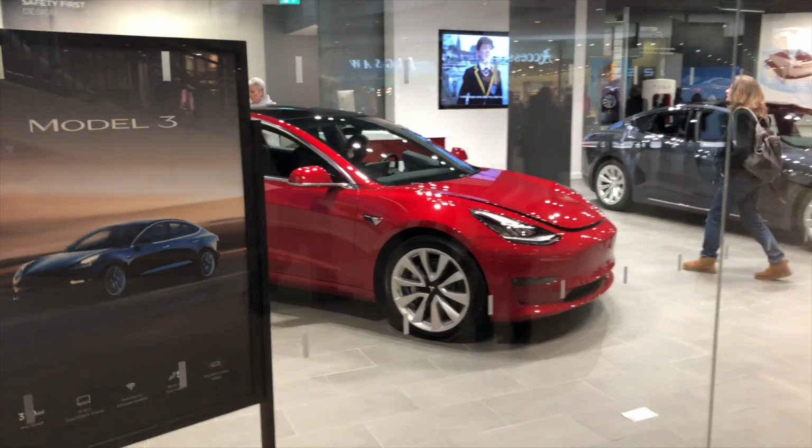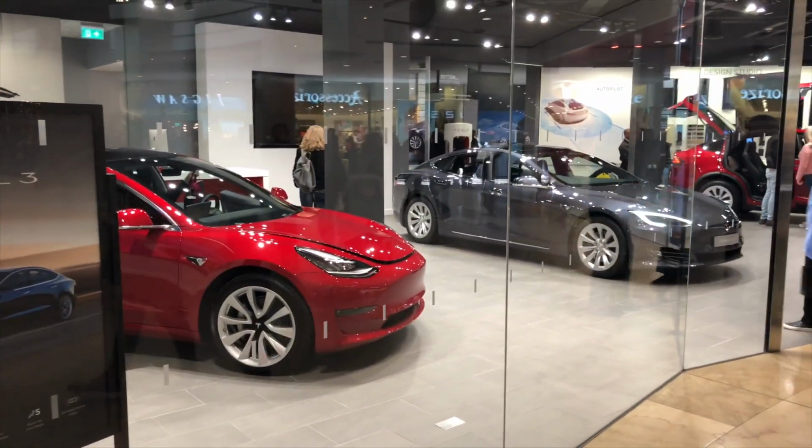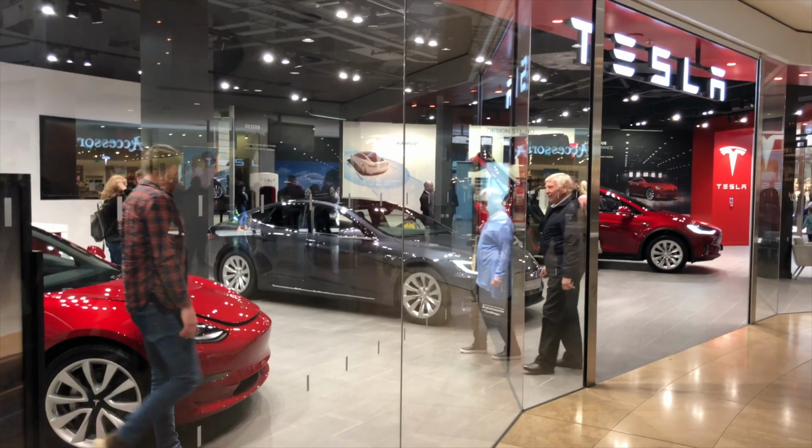So it's been quite an eventful couple of days, because first of all, I found out that the local Tesla showroom had a Model 3 to look at. Given my last video and how I've still had this Model 3 itch, I took the family along to Bluewater shopping centre in Kent, that's in the south of England, and we went there primarily to see the Model 3.